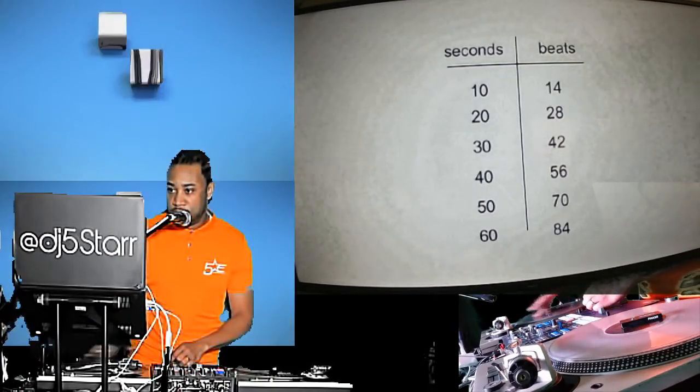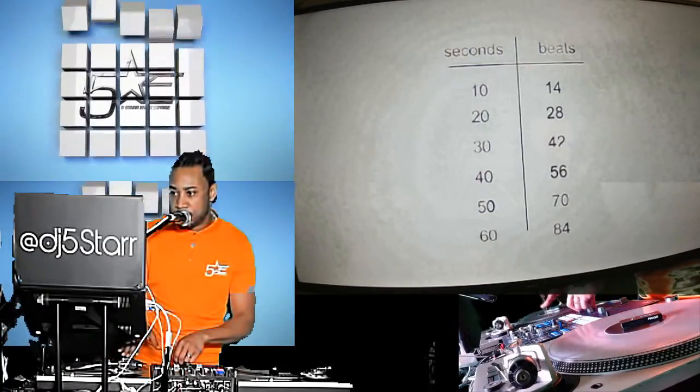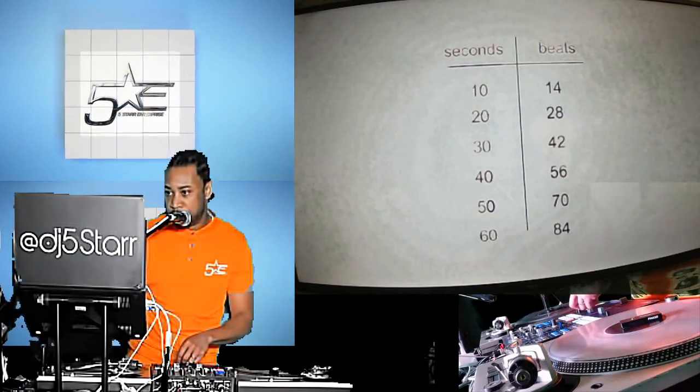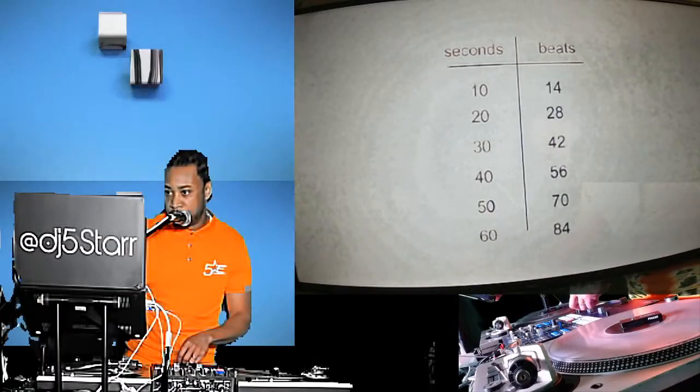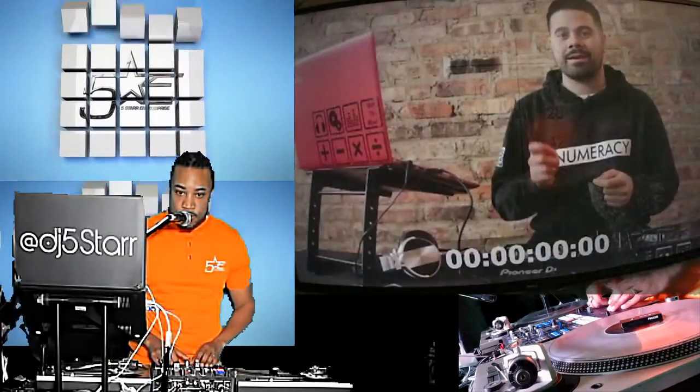Well, that was 10 seconds on the screen. I hope you got your chance to feel the beat. Start in 3, 2, 1, and now. 1. So the goal is now to find the BPM, which is beats per minute, for this particular song.